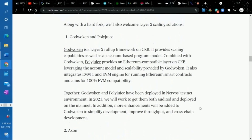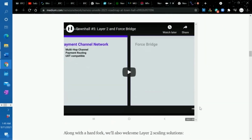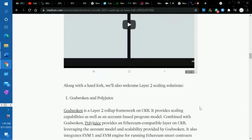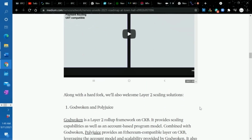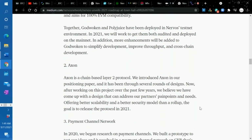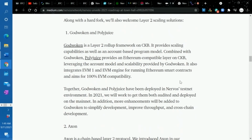So, yeah. I think we're getting really close. I think this hackathon, then we got the Cardano summit coming up. I do expect to hear exciting news from the Nervos camp very soon. I just think that they're ready to launch some of these. I know Polyjuice is already operable.